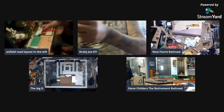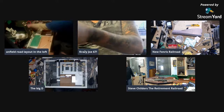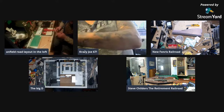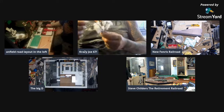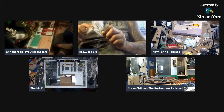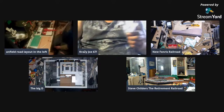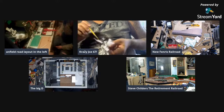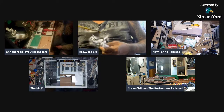I was gonna run trains, but then I decided against it. Everybody should be running trains. I can run it, but I can only run it from Anfield Road train station down and then back. I can only run it from A to B because I've got an issue with the corners. I've got to do some droppers on. I've not got enough power going through the track.